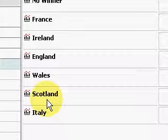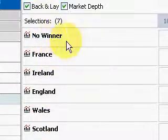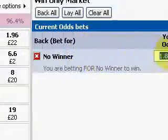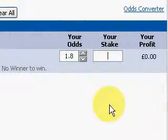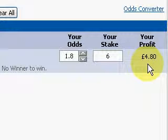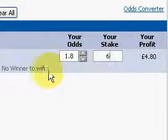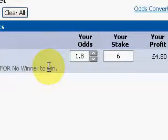And we're going to bet 3 points, £6. That's a pretty measly profit. Pretty sure that the no Grand Slam winner is going to come up. Now, the more likely no Grand Slam winner will be, the lower the odds you'll get offered from other Betfair members, because it's a betting exchange. You're betting against members, not actual bookmakers. So I think they're a little bit too low. I'd like more profit from that.